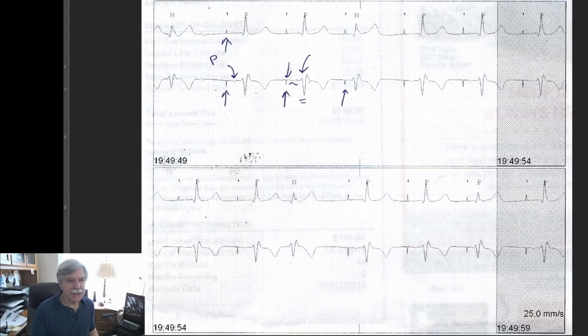Now this QRS does look a little funny. It looks a little wide. There's kind of an RS, R prime appearance. So the patient very well may have a bundle branch block, but there's no ventricular pacing spike. So this looks like atrial pacing. Atrial pacing at a rate somewhere around 70 beats per minute. Just guessing 300, 150, 175. Yeah, about 70.